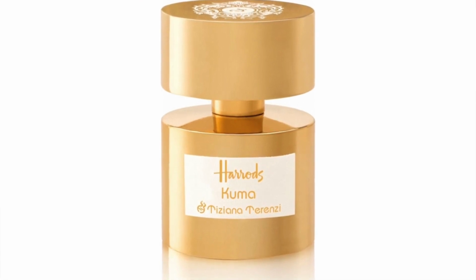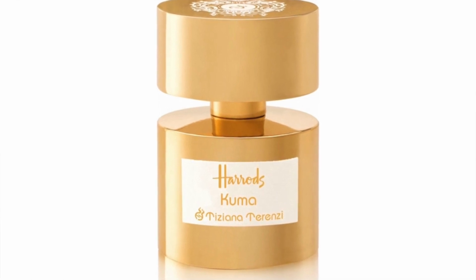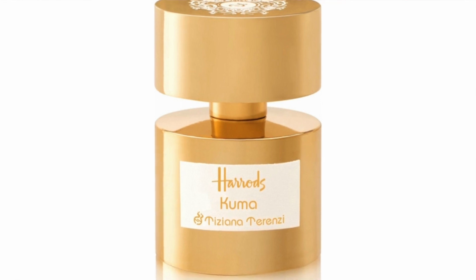So you're getting, sorry, 50 mils. This isn't a mingy 2 mil sample or a 1 mil sample or even a 10 mil sample that they're palming off on you. 100 mils is full size, retailing at £395. They're sending you a very generous 50 mils, so that's half size. So if you have £395, oh my god, that doubles the value of this advent calendar right there, doesn't it?